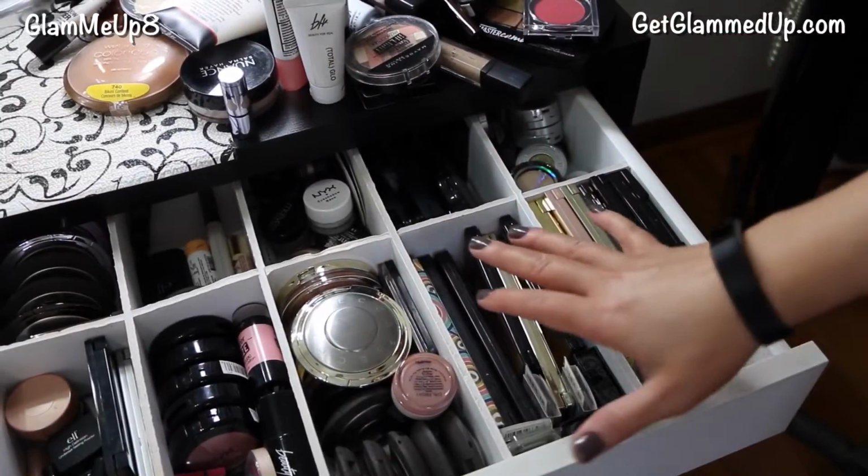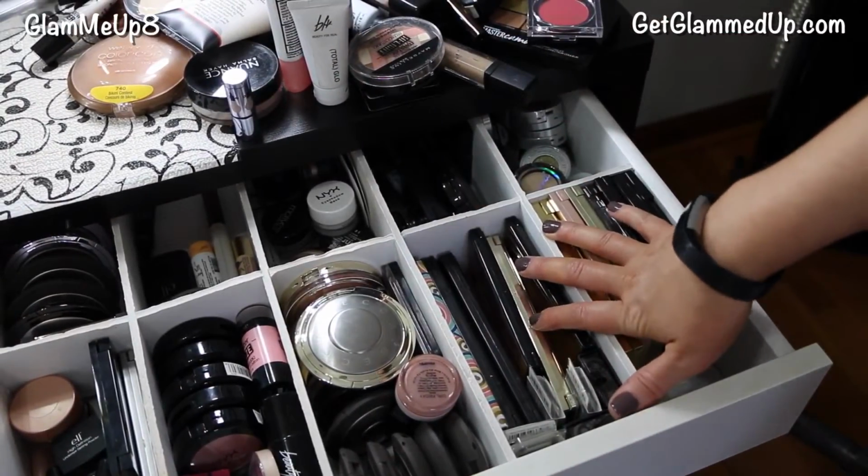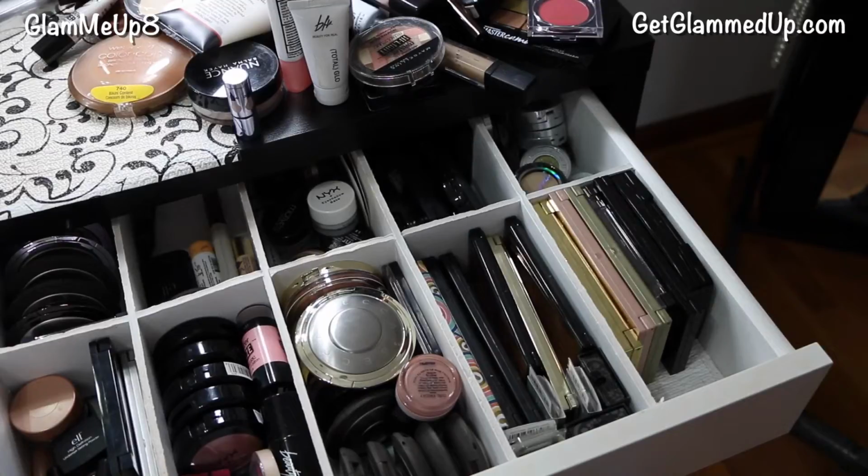So now, these are eyeshadow palettes. This is crazy. I have way too much eyeshadow, so I better be getting rid of some of these. That's all I have to say.